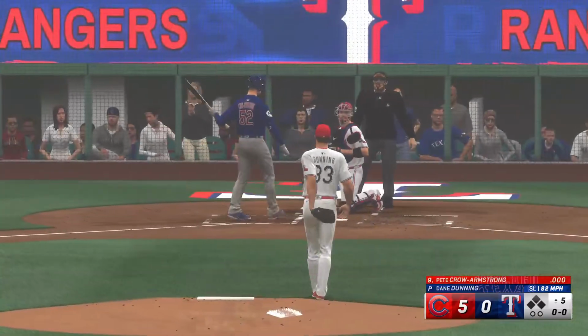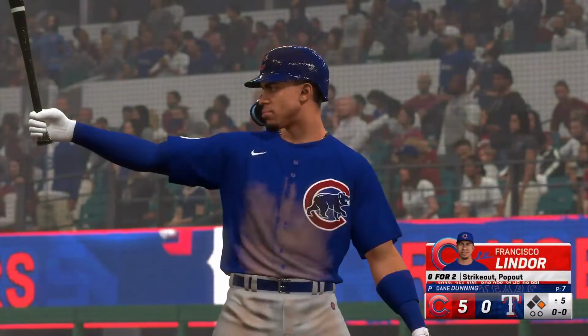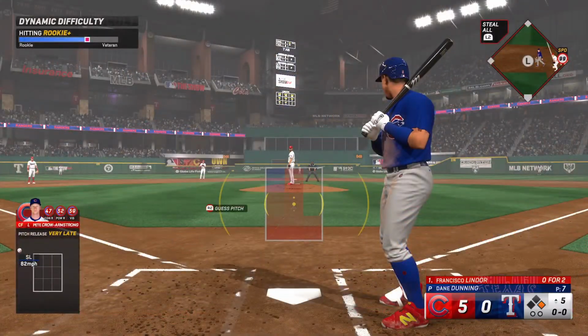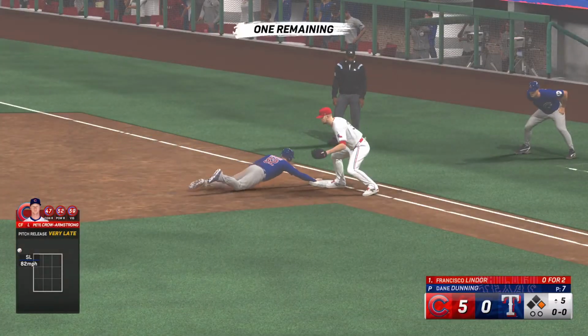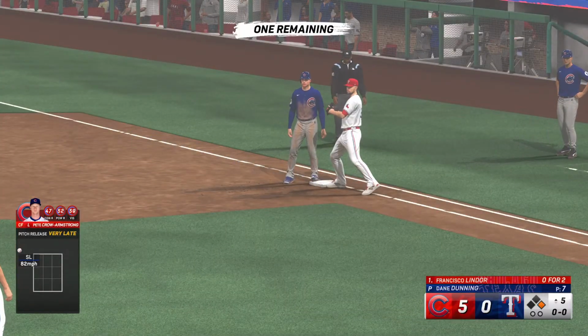Outside, and that is ball 4. Second walk of the game for him, and he's been really patient at the plate. A game plan that he's sticking to. He's just not going outside of what he's looking for up there. Over to first, and he's saved.